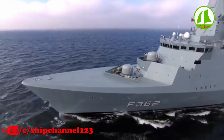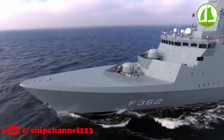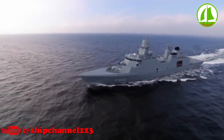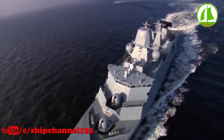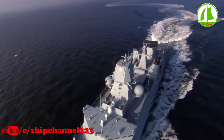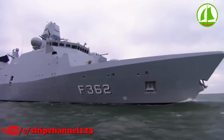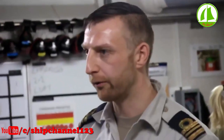HDMS Peter Willemoes is one of the new breed of vessels in the Royal Danish Navy. Built to protect a whole convoy of ships, it's one of the most advanced frigates in the world. Security, security, security. This is Danish warship Peter Willemoes. That's very good, ready for battle.